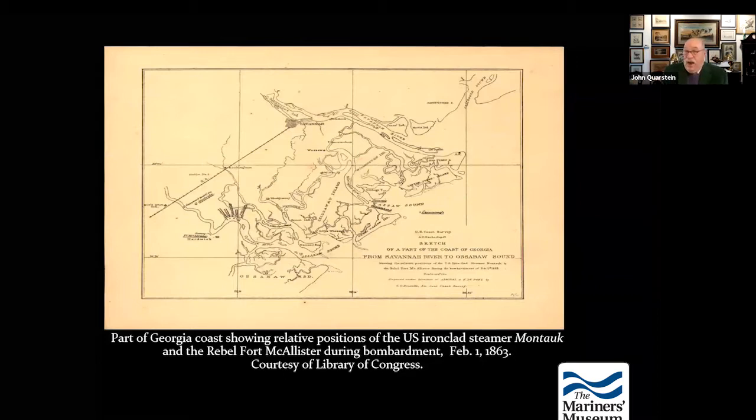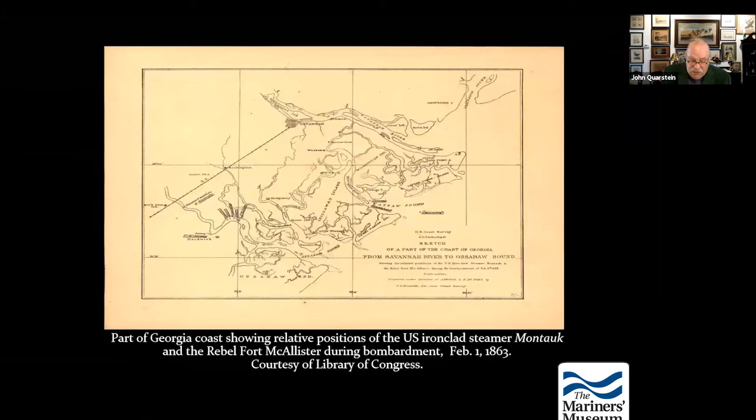Now, Fort McAllister actually had suffered a great deal. Those big 15-inch shells are very deadly. The commander of the fort, R.H. Anderson, will say that the enemy fired steadily and with remarkable precision. At times, their fire was terrible. Anderson noted that it seemed that the Montauk was focusing on the 8-inch Columbiad, destroying the entire parapet in front of it, but not damaging the gun.